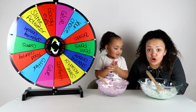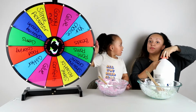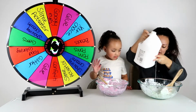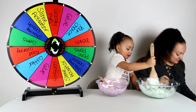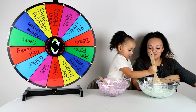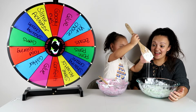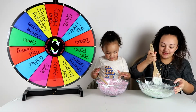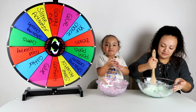More glue? Oh my goodness. Some more glue, guys. That's enough. Oh, this is getting a little bit hard. No, it's super sticky. I touch it. Let me try to mix this up. If you're stronger than me.